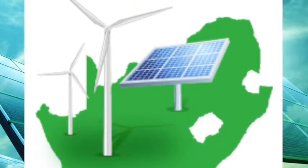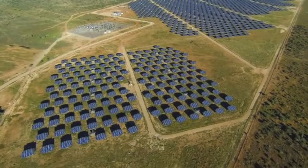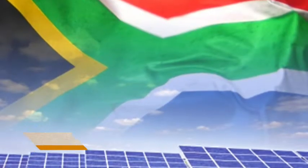Now bear in mind that these solar plants are only phase 1 of the country's renewable energy program. The country has 64 more plants in the process of launching to produce an additional 3,900 megawatts of energy and is already preparing to kick off phase 4. Way to go, South Africa!